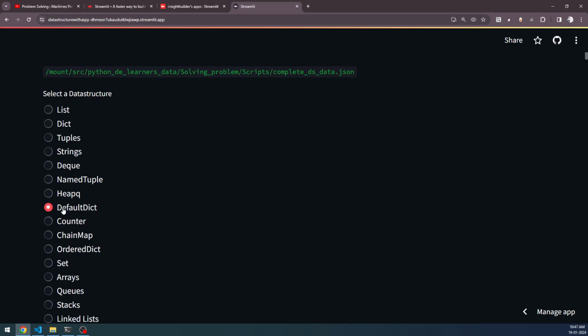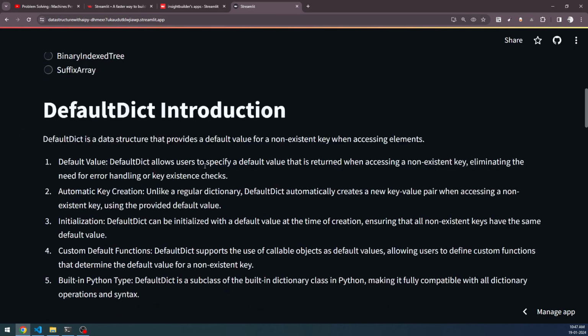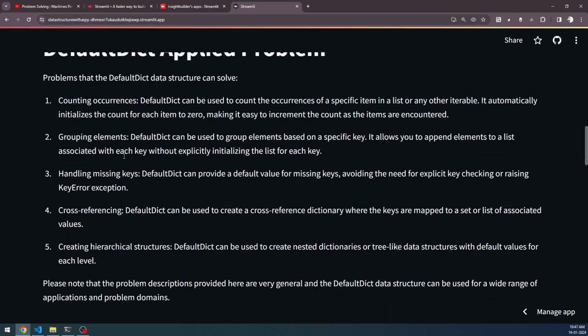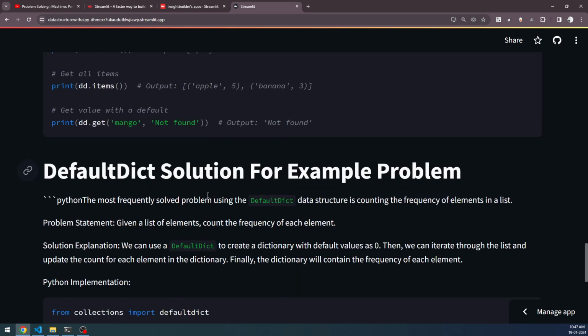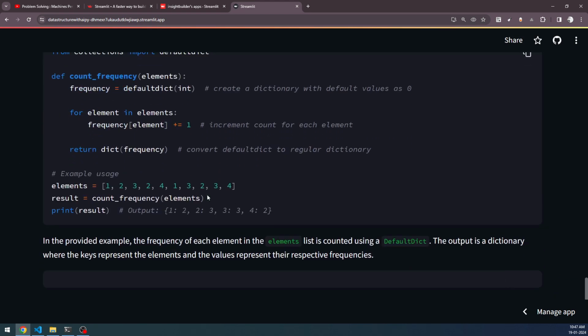For example, defaultdict, if you have some questions, click on it, go down, look at the introduction, look at the problems that it is applied to, and look at how it is implemented, and finally look at an example problem. All these things in a single go. And if you have already taken any data structure course, then this should actually prime your memory. That's what I am intending to do with this particular simple app.